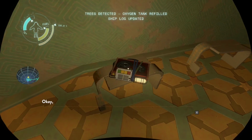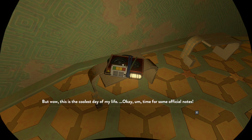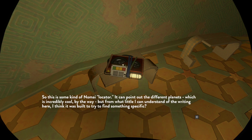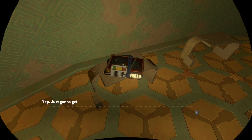Oh, and recording. Okay, wow. Wow. I've seen this ruin in other travelers' pictures, but seeing it for myself... It's really old, isn't it? But wow, this is the coolest day of my life. Okay, time for some official notes. So this is some kind of Nomai locator. It can point out the different planets, which is incredibly cool, by the way. But from what little I can understand of the writing here, I think it was built to try to find something specific. I'm not sure. I also was able to translate something about the south pole of Brittle Hollow, so I'll fly there to see if I can learn more.